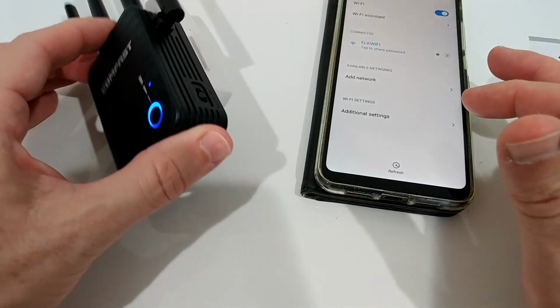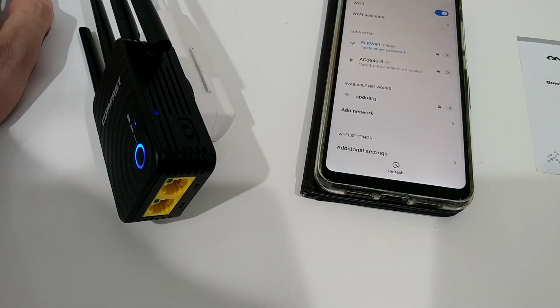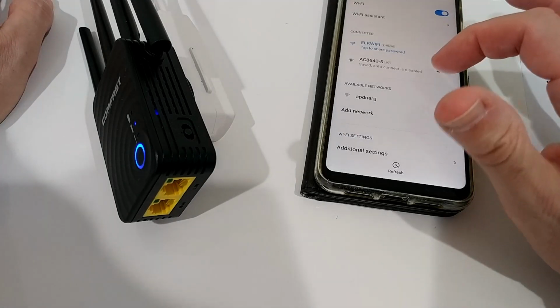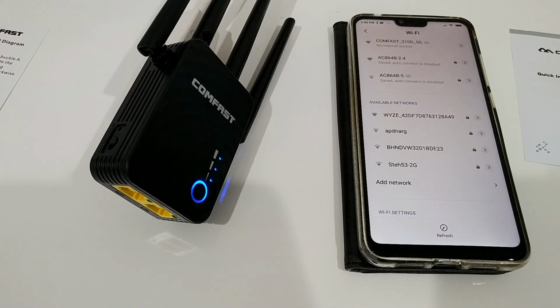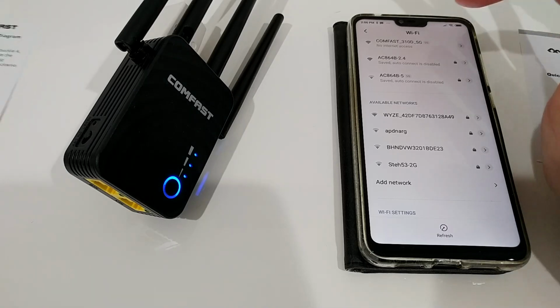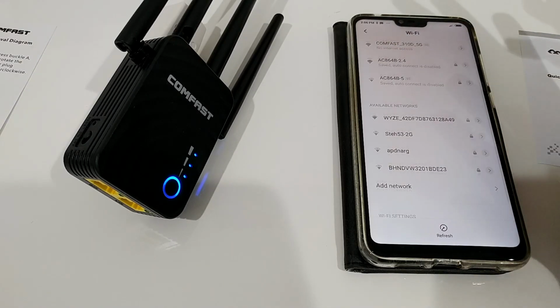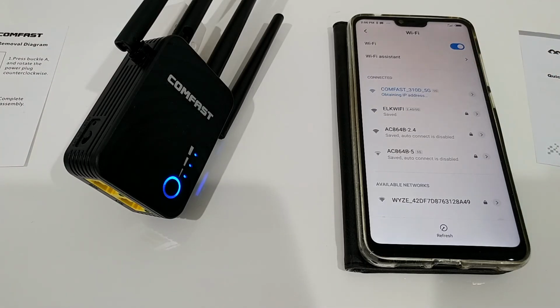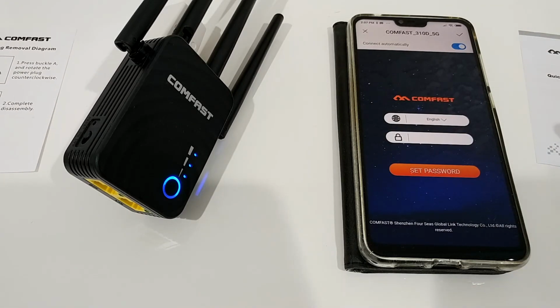We have to go to the Wi-Fi, and then we should find the Wi-Fi from here, and that's called Comfast something. So let's wait till we find that. It took me quite a bit to get this signal here, maybe a minute, but I have a slow phone, so with a fast device you probably are a little bit faster. So I have to connect here, Comfast 310D 5G, that's the thing where we have to connect. So let's see what happens, and it goes automatically to this website.